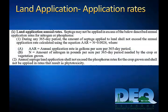Now we've moved to the land application section, talking specifically about application rates here. And application rates are extremely important when it comes to land applying septage. One of the main reasons that it's so important is because not only do we have rules in place that address land application, but there are also federal rules in the 40 CFR that address septage or biosolids land application. So we have to be able to comply with both of those. Fortunately, Chapter 645, or our rules, are consistent with what's in the CFR.